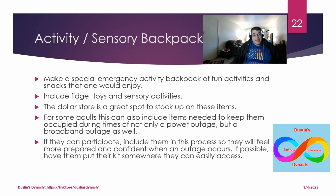And if they can participate, include them in the process. They will feel prepared and confident when this outage occurs. If possible, have them put the kit somewhere they can easily access.